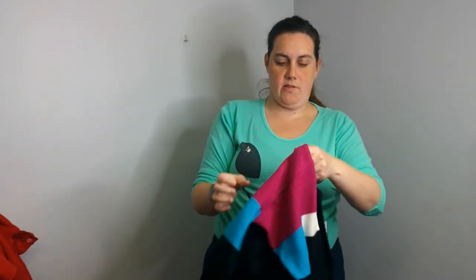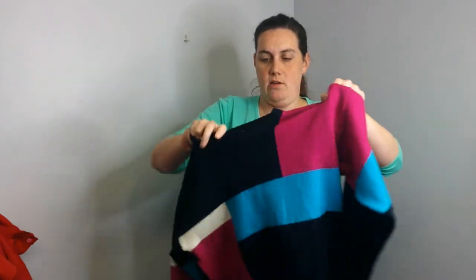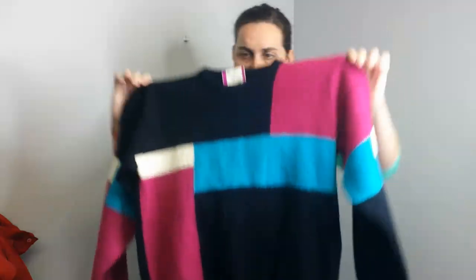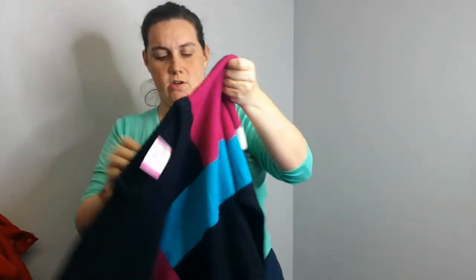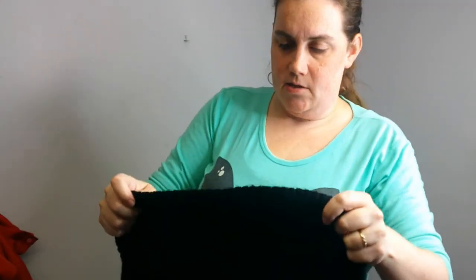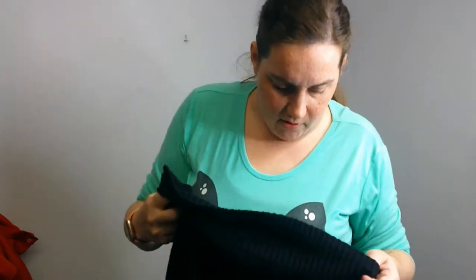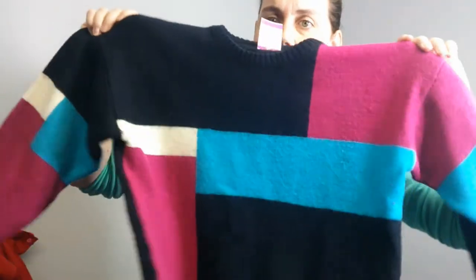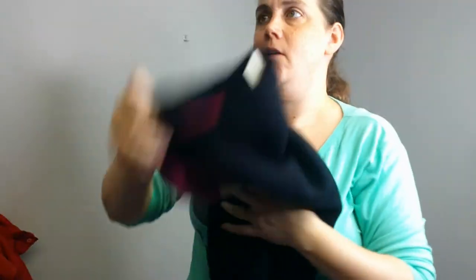Here's another sweater that's going into the sweater sale. This little collar block. It doesn't have any tags on it, but it's definitely vintage. I'm looking inside. Yeah, it looks like someone cut out all the tags on it, but it just needs a little shave. It's good to go. That goes up in the sweater bucket.